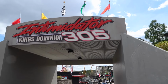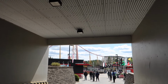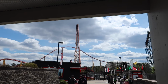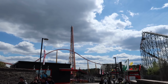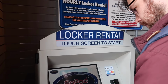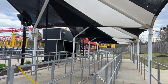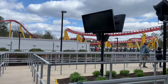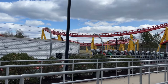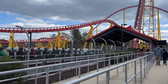But yeah, 305 feet. This would be the tallest roller coaster I've ever ridden. Yeah, for now, because the big one isn't as tall. Big one is 200 feet. Oh my gosh. We are gonna get our locker here. All right, we're doing this. We are doing this. You like Intamin coasters? Yeah, I do like Intamin coasters.